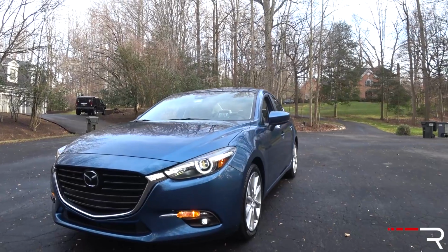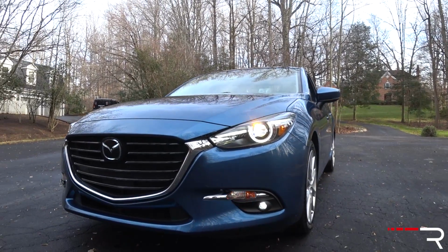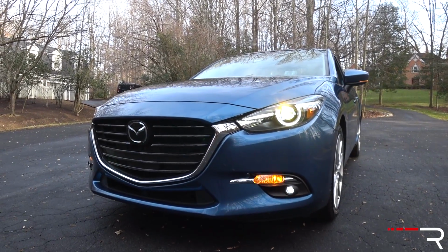But overall, I think the Mazda 3 is still a perfectly proportioned sedan that has aged extremely well, and those of you who are in the market for a compact car should definitely put one at the top of your list. But enough about the exterior. Let's take a look at the inside and see all the changes that Mazda has made this year.